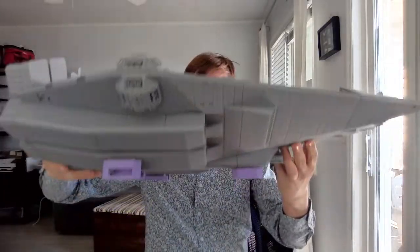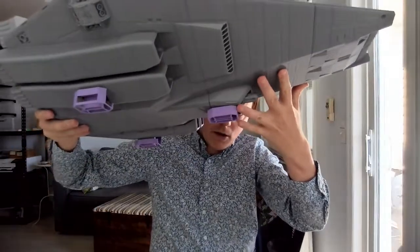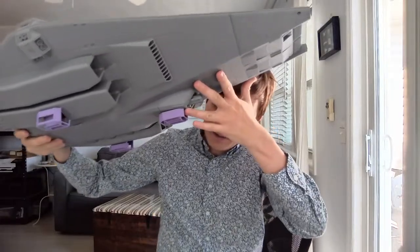This is the Typhon. This was the order. Now, these little purple things are just temporary landing gear. They are to protect it during shipping because these doors will snap.